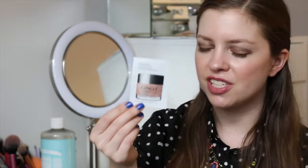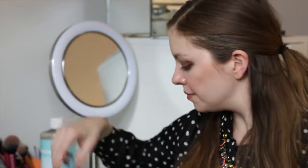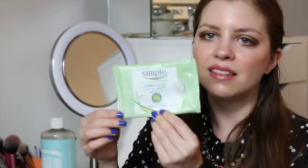All right, Moisture Surge Extended Thirst Relief. This is one of my favorites for winter. I generally try to buy one in November, at the Sephora sale, when they do that 15% off. So I'll probably buy another one again and use this all through winter. One of my favorites. All right, Simple Cleansing Facial Wipes. I love these. These are probably my favorite facial wipes that I've tried.